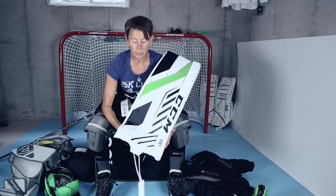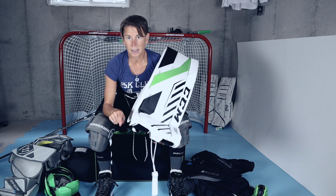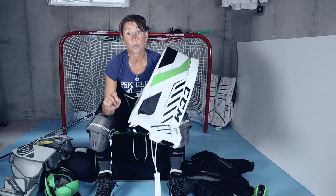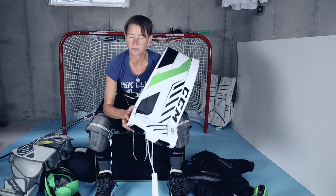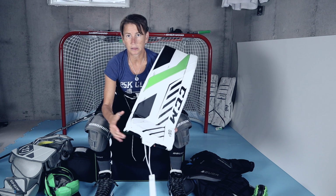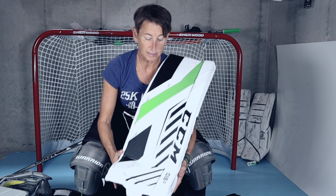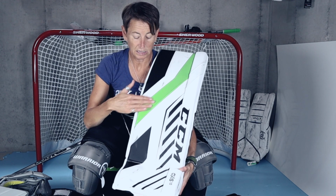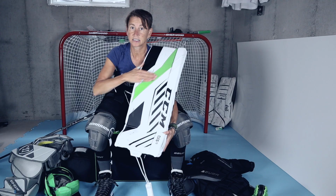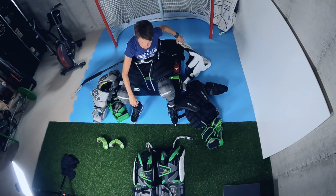But the other part might be that these are 30+1s, whereas my custom Warrior set is 31+1. So part of what I'm feeling might just be the smaller size giving me a little more freedom to skate. I will say that I feel like my Warrior pads slide better than these CCM pads. Did a little first go at customizing these pads. What do you think? Those ones are the ones on the bubble.